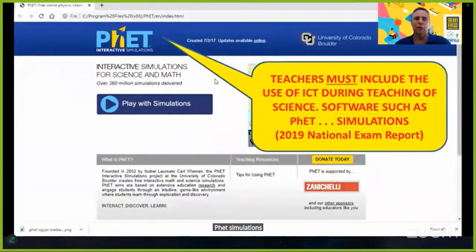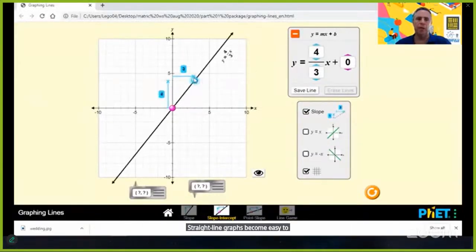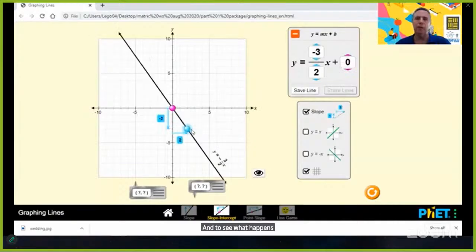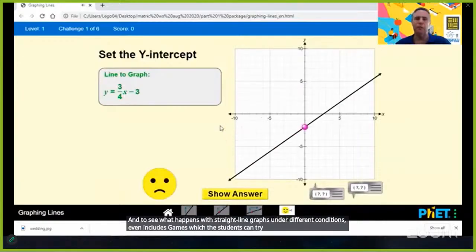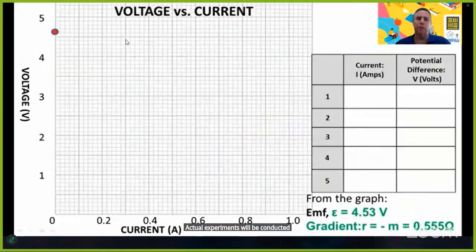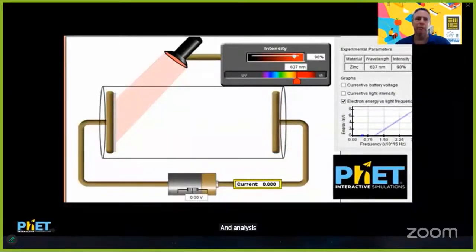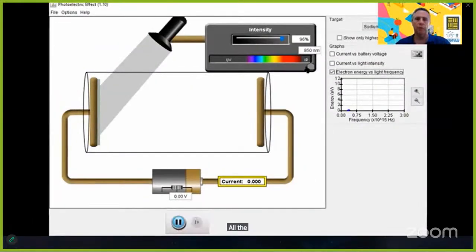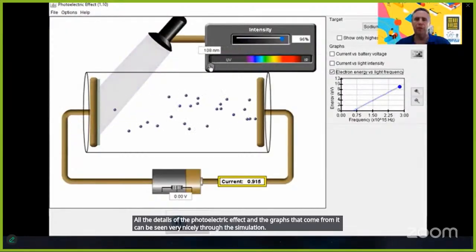PhET simulations are used, which really assist the students in understanding complex tasks. Straight line graphs become easy to understand when this simulation allows students to try lots of different possibilities and to see what happens with straight line graphs under different conditions. It even includes games which the students can try and discover just how much they learn and how much they know about these graphs. Actual experiments will be conducted with data displayed on screen, allowing students to participate in data collection, graph drawing, and analysis. Where the experiments can't easily be done, again, simulations like this one from PhET will be used. All the details of the photoelectric effect and the graphs that come from it can be seen very nicely through the simulation from PhET.